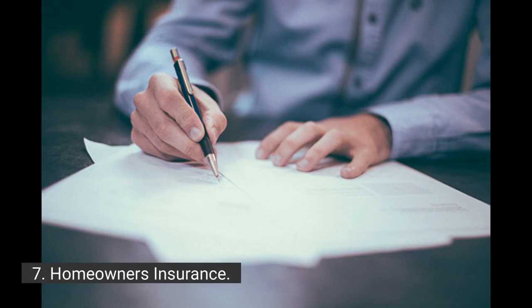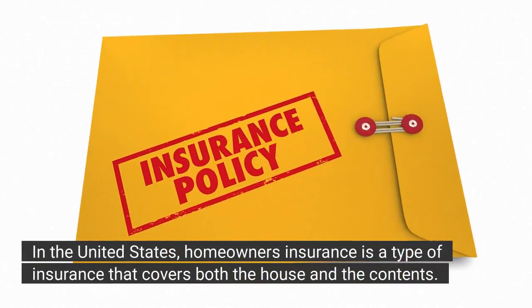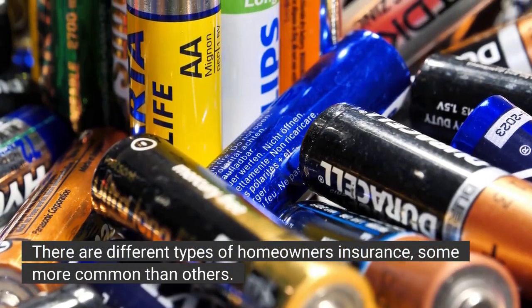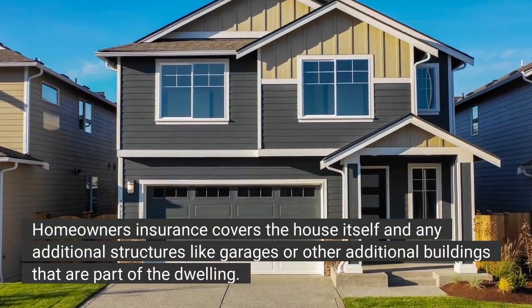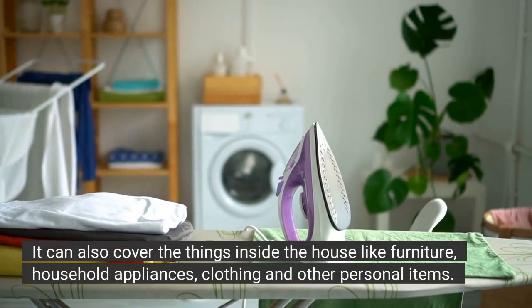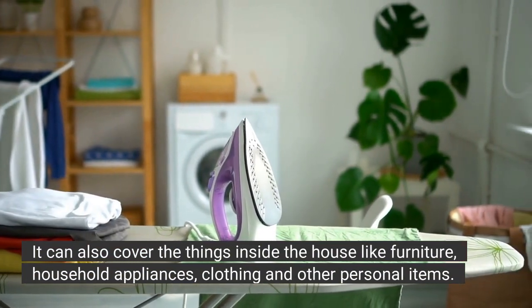7. Homeowners Insurance. In the United States, homeowners insurance is a type of insurance that covers both the house and the contents. There are different types of homeowners insurance, some more common than others. Homeowners insurance covers the house itself and any additional structures like garages or other additional buildings that are part of the dwelling. It can also cover the things inside the house like furniture, household appliances, clothing, and other personal items.